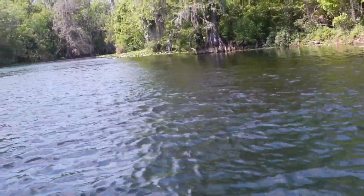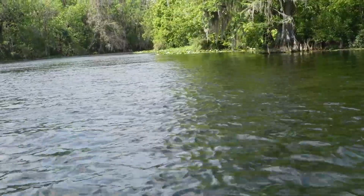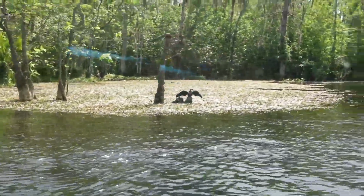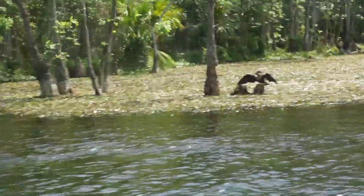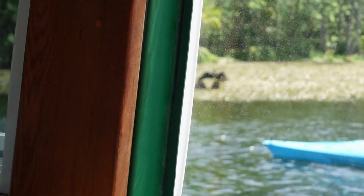Now the Seminoles were the primary... Oh, look out the left-hand side. There's a female anhinga bragging on what size fish she caught today. The reason I know it's a female, she is brown from the chest up. Males are black from the chest up.